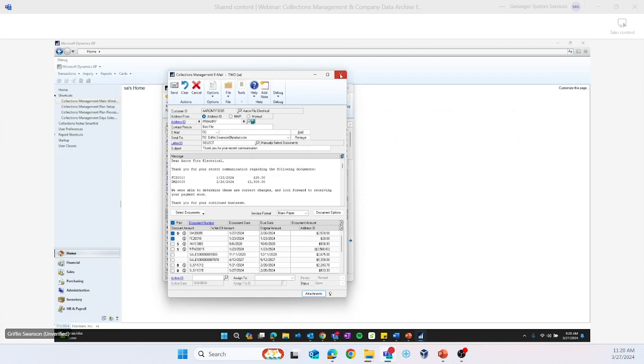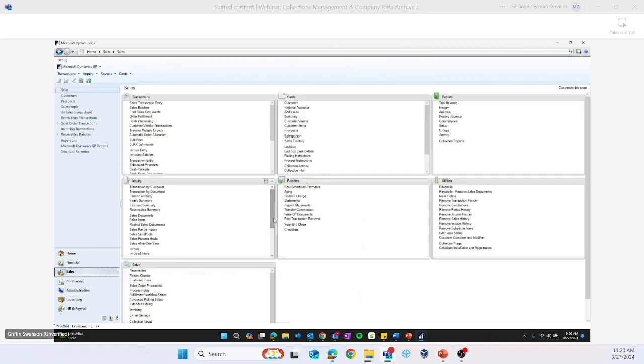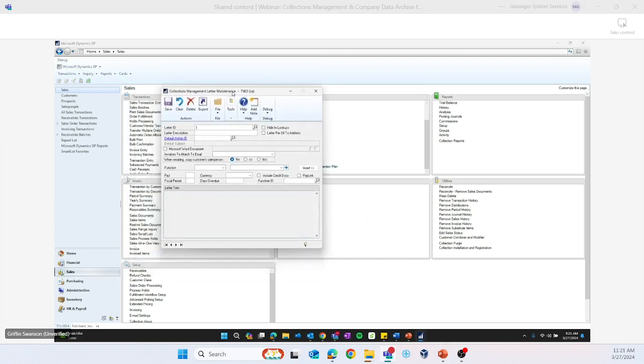Now, let me quickly show you how to set up those collection letters here. We are going to hop into the sales area quickly. Scroll down on the cards. You can see a lot of the collection items are being set up here. Focusing in on these collection letters, you can see it is completely blank. You have all the freedom in the world to set these up as you feel fit.